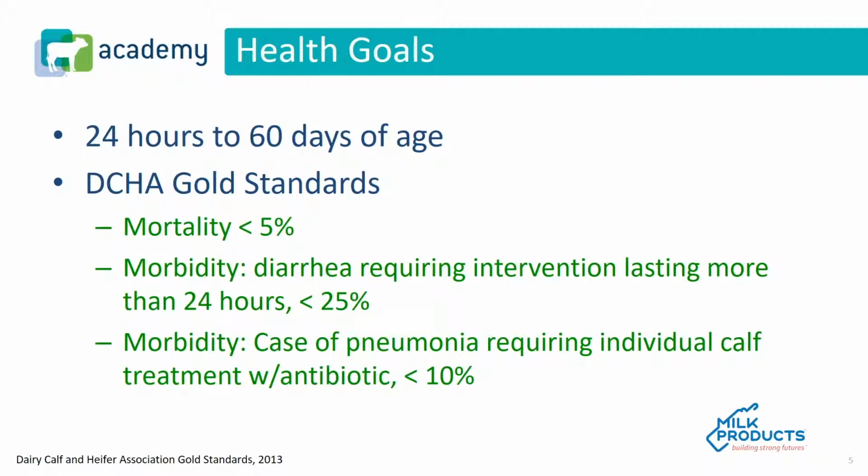Morbidity, which is the measure of disease that does not cause death, has two typical areas we look at: morbidity for diarrhea, and morbidity for pneumonia. Less than 25% of the calves should have a bout of diarrhea. For pneumonia, in that first 24 hours to 60 days of age, we should be looking at less than 10% of the animals.